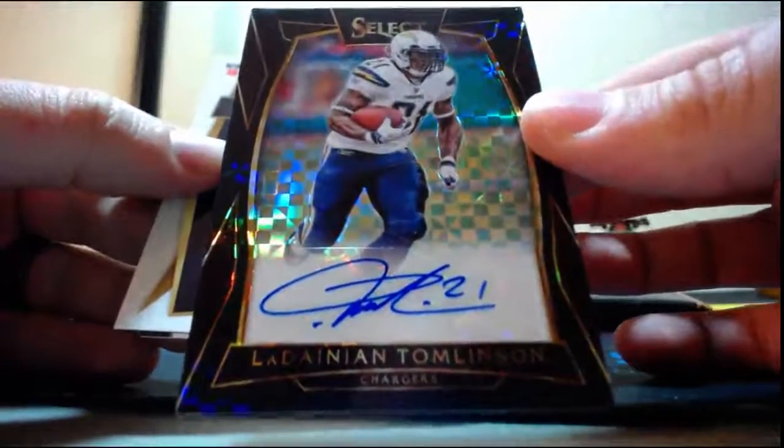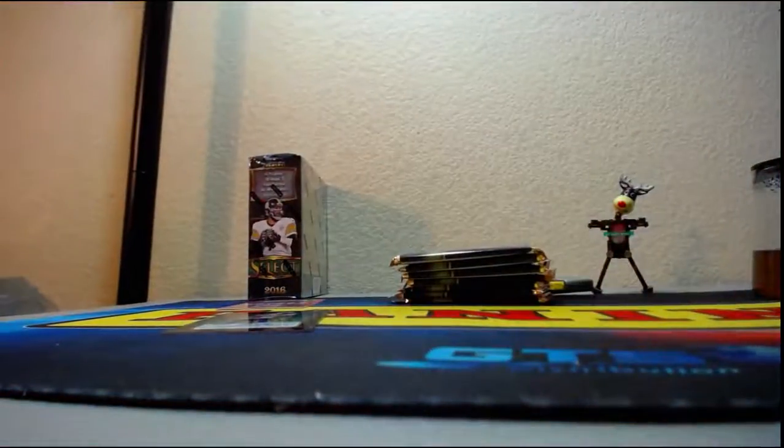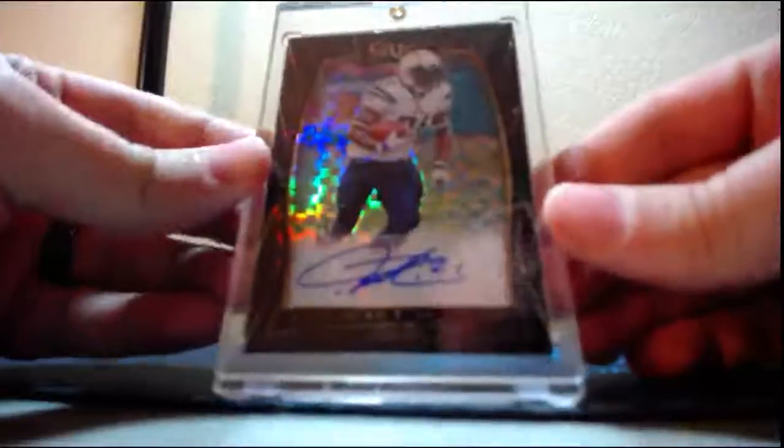Huge card right there, buddy. Glad I could pull that for you. Wow. I called and said Black Finite's coming. There you go, Big Shiny. Stick with me. This is what I'll put you, buddy. Oh my gosh. Wow.